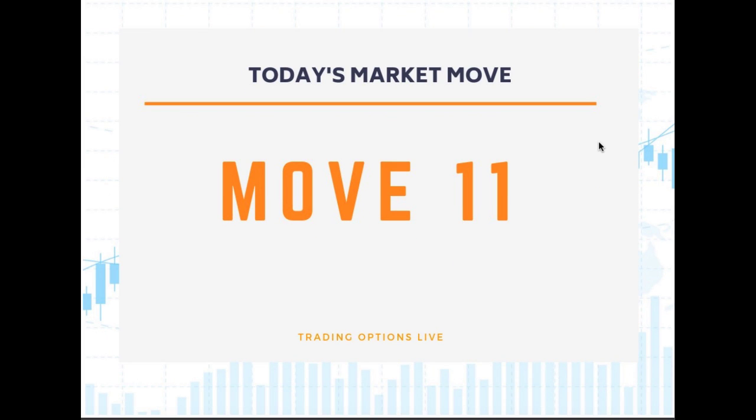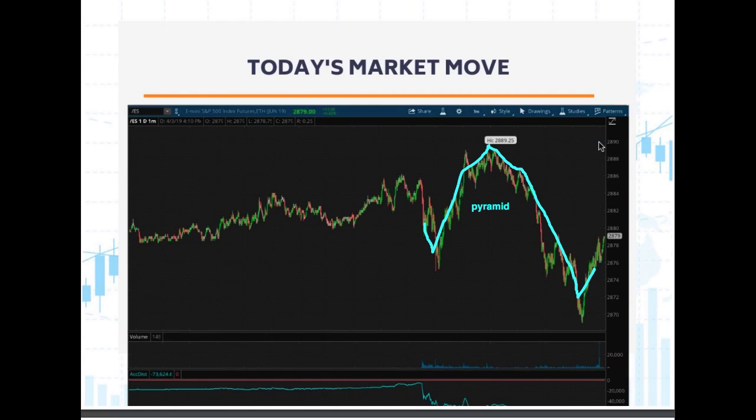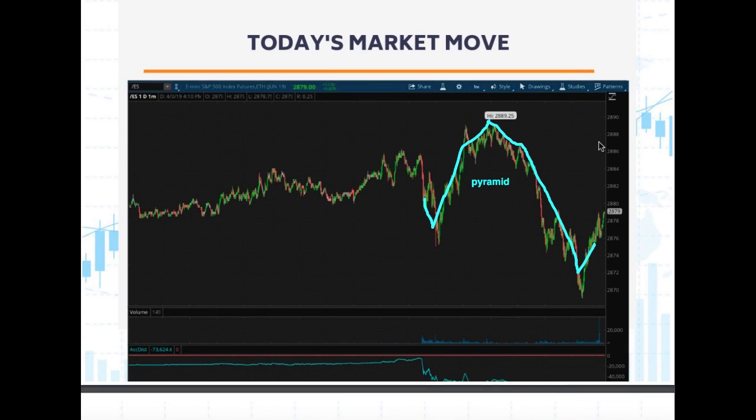By the way, today was a move 11. If you're curious, why was it a move 11? And remember to review the part of the 13 markets move where it actually shows it. There's 3 variations of move 11, right?